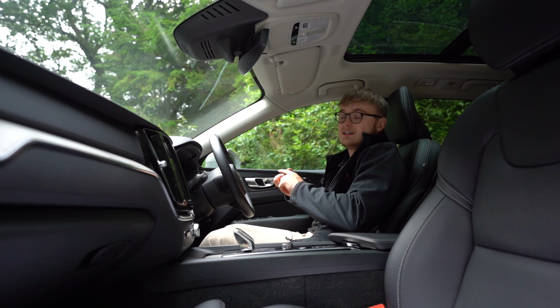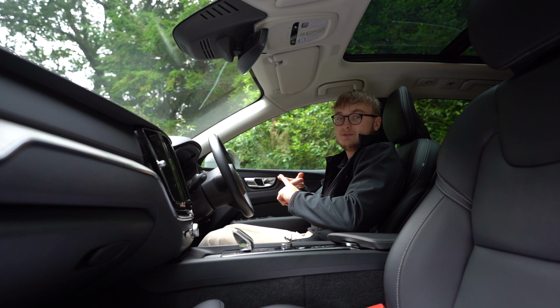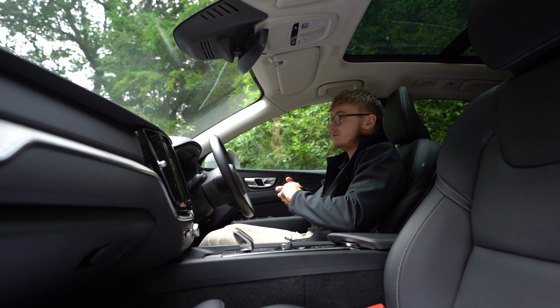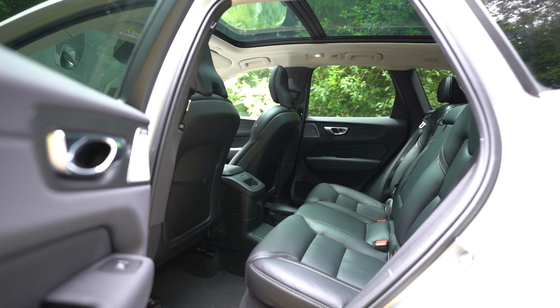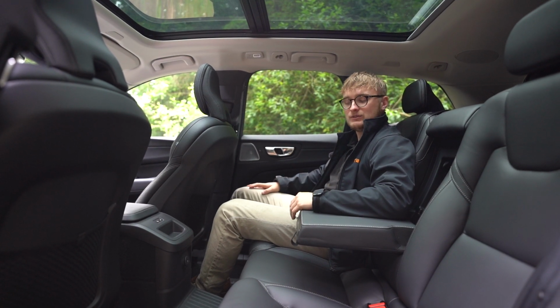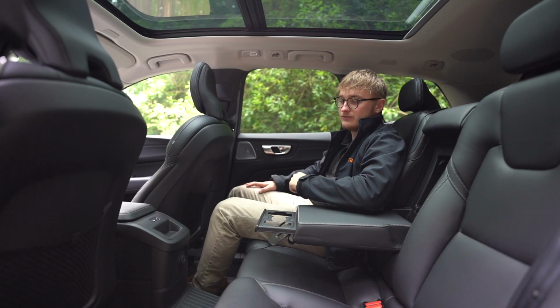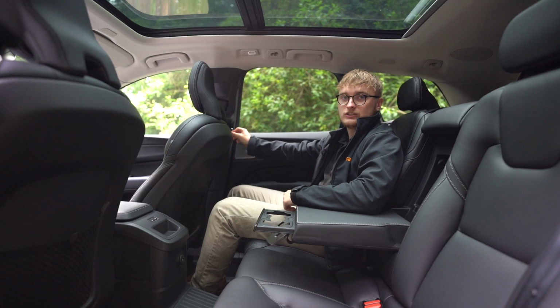What you also have is things like heated seats, cooled seats, massage seats, as well as memory seats, so you can adjust it for two different drivers. Moving into the rear of the vehicle, it's absolutely packed with comfort options. The seats themselves are very comfortable. You've got a nice big armrest with pop-out cup holders. You've also got things like heated seats and your own adjustable air conditioning.